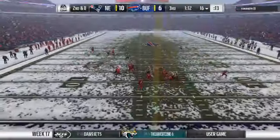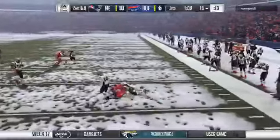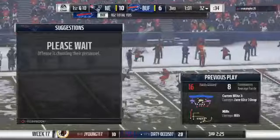To throw on 2nd down to Stafford. Finding a safety valve here. That's complete. And he's got it past the 30 before he's hit and dropped. 16 yards there, and the Bills have a 1st down.